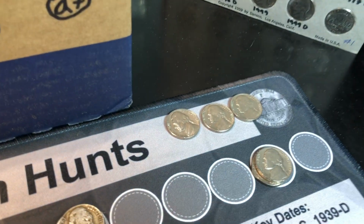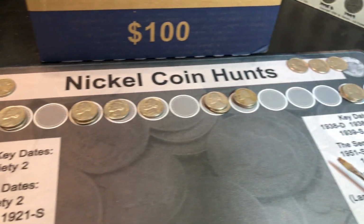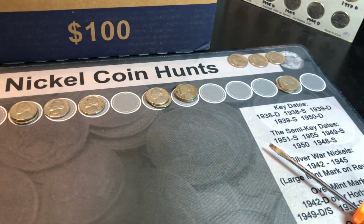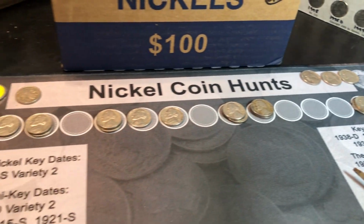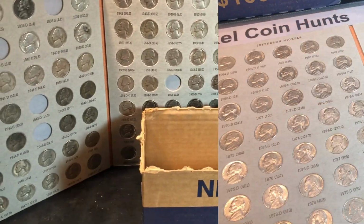And we got 3 possible upgraders. At the end of the day, I don't know if we're going to do much upgrading. Maybe 1 or 2 of those and possibly that 52 Denver we found earlier. I'm not sure, but let me go ahead and see if we have anything to add to the album and bring you back in for some final thoughts and a final look at it.